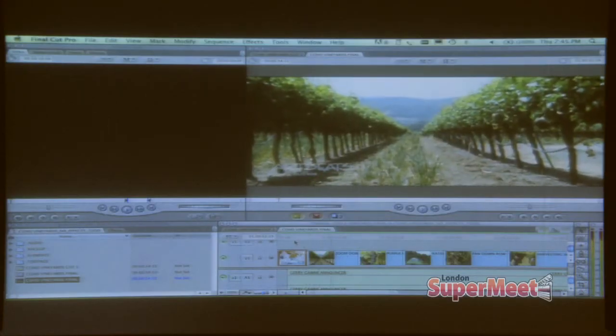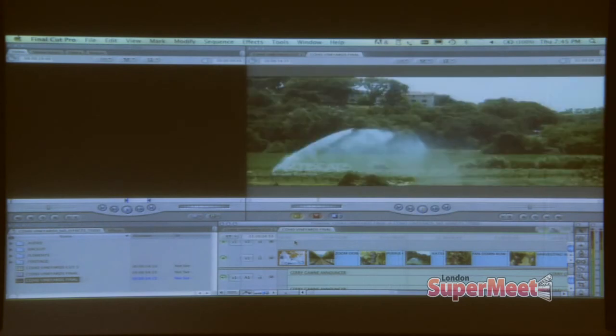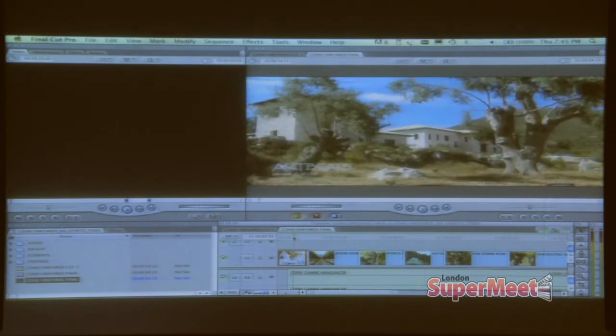There we go. So we've got a couple different shots here. This is just a raw editorial. There are no visual effects applied to it. But I want to use some of the tools in Sapphire Edge to help me really enhance the look of this. The first part of this sequence talks about the vineyard when it was first founded at the turn of the century. So what I can do is go to my Effects tab here.